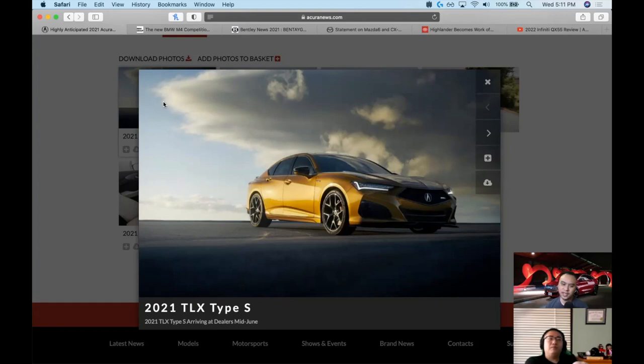It's been a while since Acura has used a Type S name, right? Last time they used a Type S name was over a decade ago. And yes, it was a Type S, but it wasn't that special. It didn't have a bespoke engine or anything like that. This is really turning up Acura's performance division.